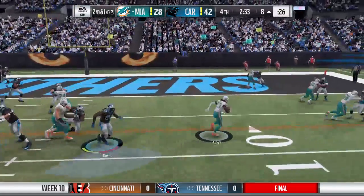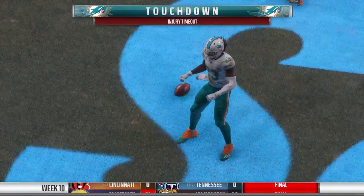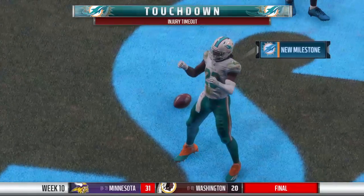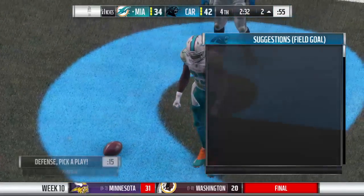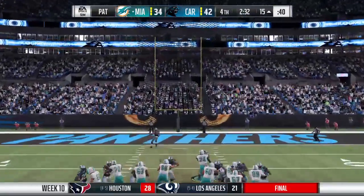They'll run it now out of the gun. And he'll take this into the end zone for a Dolphins touchdown. Jay Ajayi, an 8-yard touchdown run. And the Dolphins able to get this back within a touchdown.